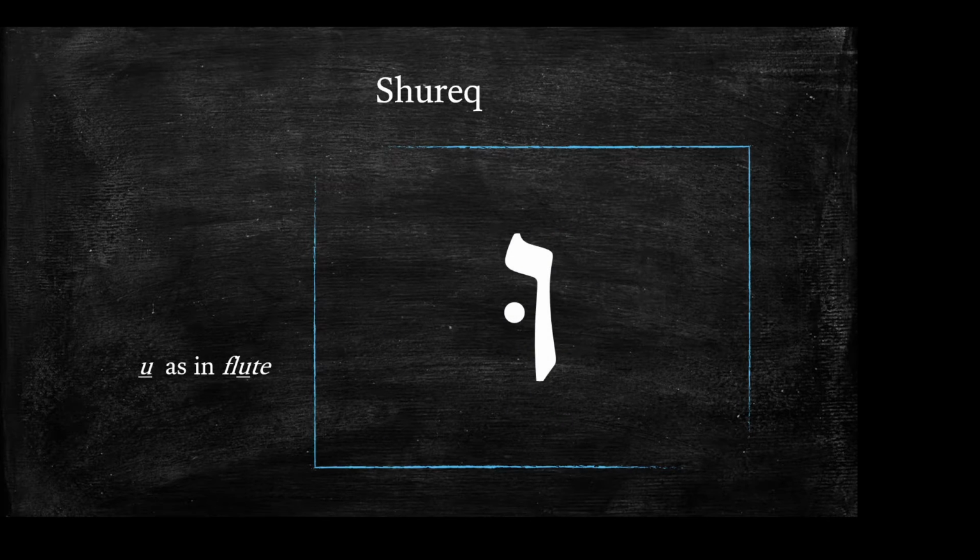Shurik, let's go to U class. Speaking of U class, let's go to this. Shurik is a vav with a dot in the middle. And when you see this shape, it will make an oo sound, as in the word flute. So shurik, oo. Flute.